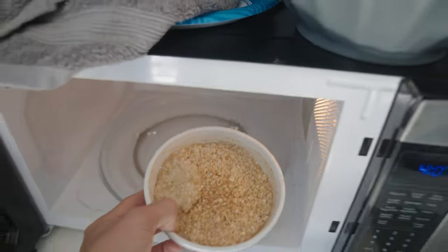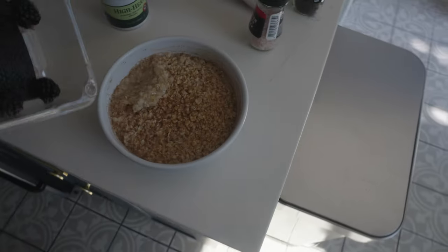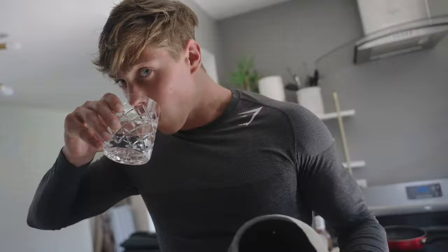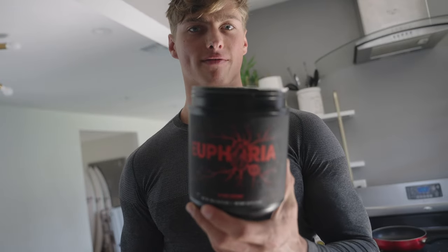And the oats are complete. Gonna throw some blackberries in here. Okay, I'm only doing a half scoop of black cherry today because I'll show you what else I'm taking in one second.